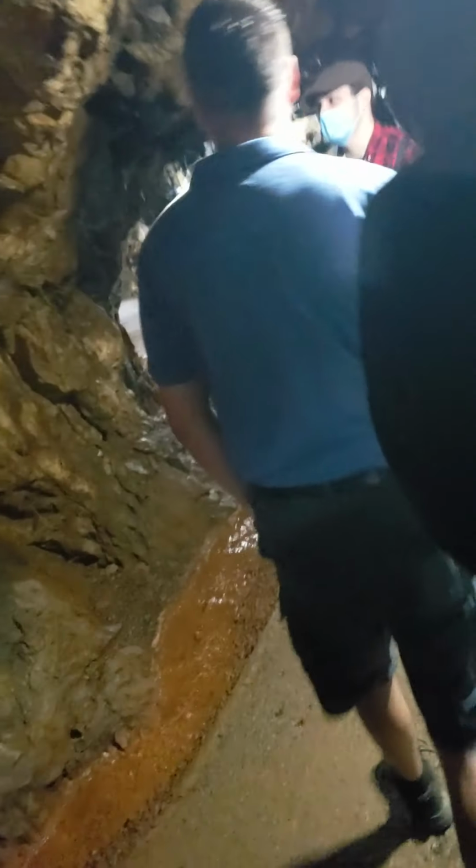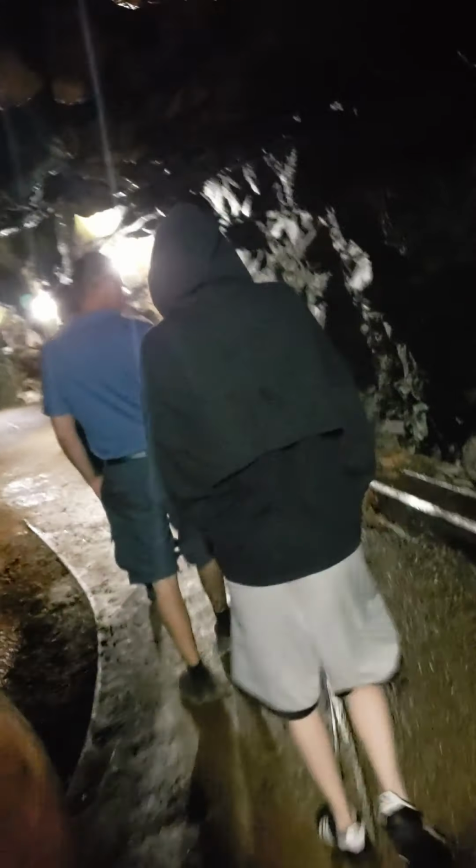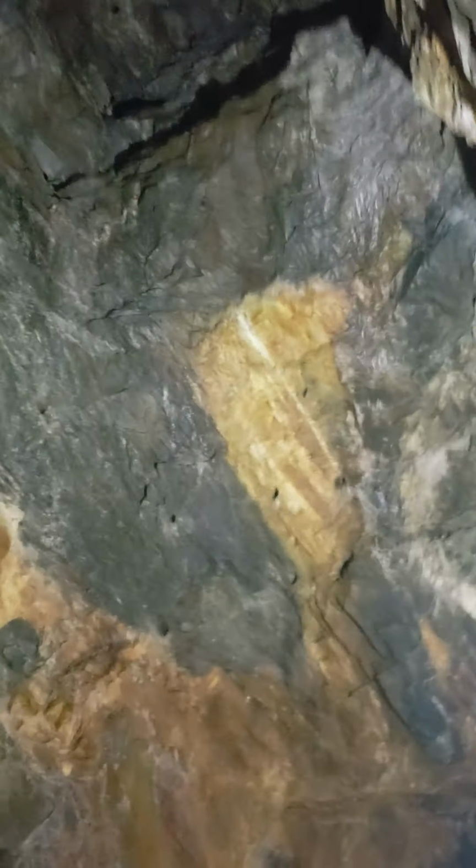Be sure to watch your heads as we make our way down to about the end of the shortest parts of the mountain. Watch your head, Bubba. Look up there. Look at all the holes they had to drill.